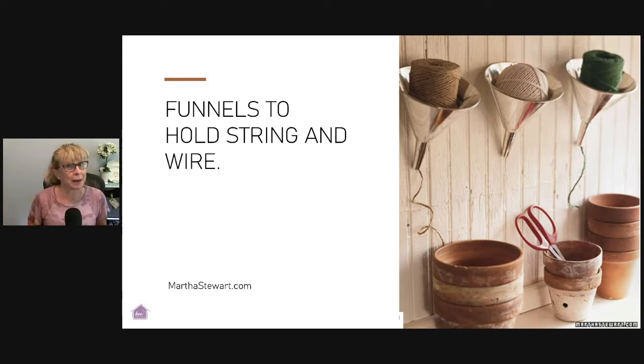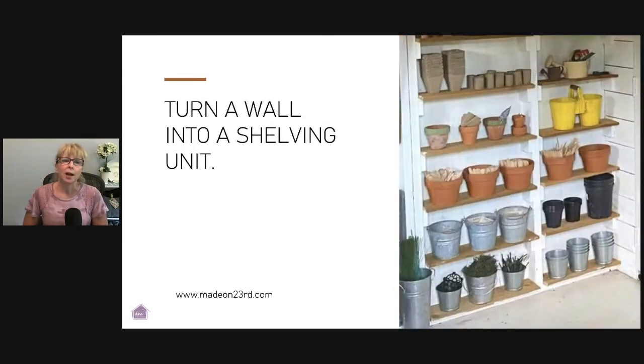This is just one of the many examples I'm going to show you from marthastewart.com. Turn a wall into a shelving unit. You can use scrap wood here. It doesn't need to be pretty because it's a gardening shed. Take scrap wood, make sure you're using, as they did, 2x4 pieces to hold up as support systems. And you can literally get all of your stuff front and center so you can see it, making gardening more enjoyable because you have a dedicated space for all of your supplies.